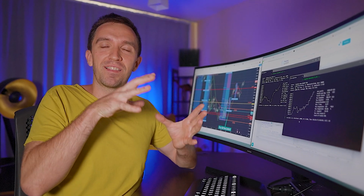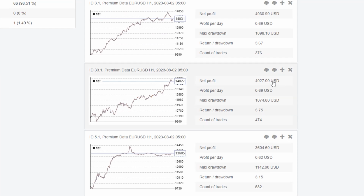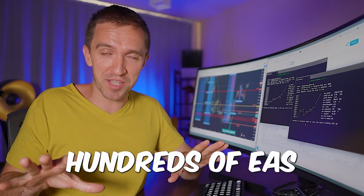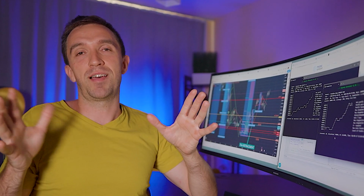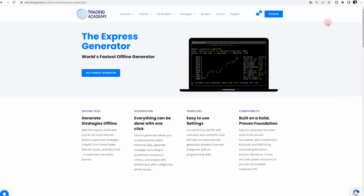And at the end, I will have the collections that I will put in EA Studio, and I will export the ready-to-use robots. So now I'm pretty much recalculating all of the collections and the strategies, and I will avoid the whole process of testing hundreds of EAs on demo accounts, because with the Express Generator I'll be able to have the few EAs that are most profitable, and I can put them straight on my live account. It is really automated, but it will take some time for me to generate hundreds and thousands and hundreds of thousands of EAs for the different assets and timeframes, and I will then put the top ones in a few live accounts. But that's a little bit more of geek algorithmic trading, as I like to call it.